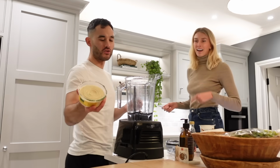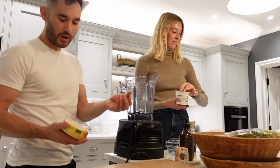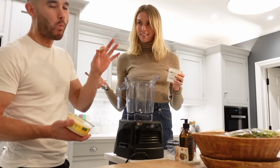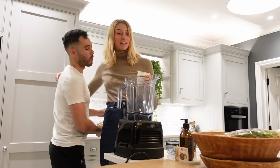Hi, and this is my recipe. Very simple recipe. Yeah. Bit of pita bread, bit of hummus. Good ratio. All about the ratios. Perfect. So yeah, that's Ant's recipe for tonight.